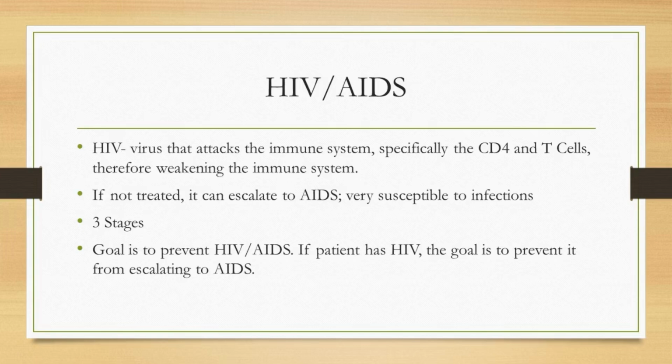Let's move on to HIV and AIDS. So, HIV is the virus, all right? It's the human immunodeficiency virus. It's actually attacking our CD4 T cells, and it's weakening the immune system, all right? If it's not treated, it can escalate to the actual disease of AIDS, which is acquired immunodeficiency syndrome. They are very susceptible to infections at that stage, all right?